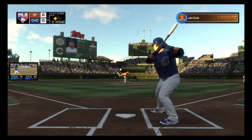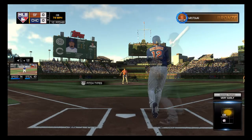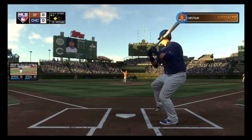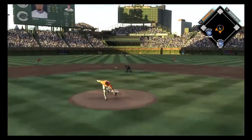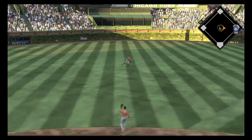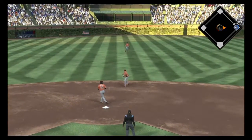From the stretch, here's the pitch. Started that swing a bit too early. Ground ball sent back up the middle. And the Cubs are going to strike first here. It's a base hit, and they have taken a 1-0 lead.